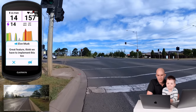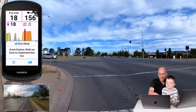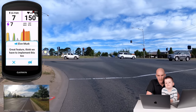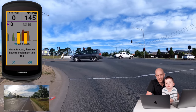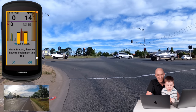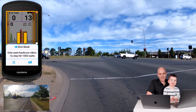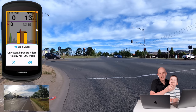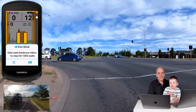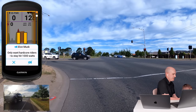Oh, look, two dogs. Reminds me of a joke. Alrighty. Elon Musk is sending me messages there. Great feature. I think I have to implement this too in LiveTrack 2.0. This is a funny one. Stinky butts. We only want hardcore riders to stay and hit 1,000 watts. Stinky butts, dirty. Mate, I'm going to have to ban you from the channel.